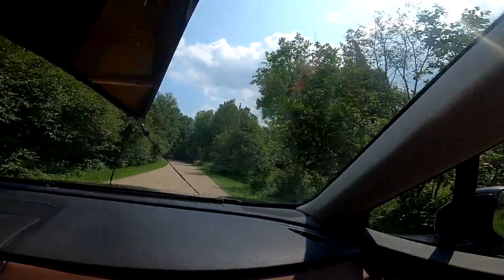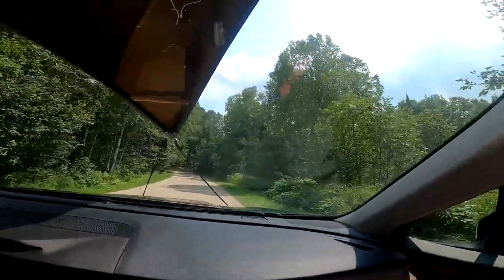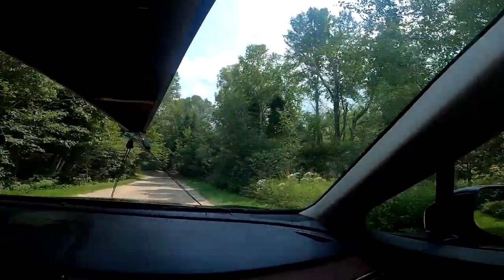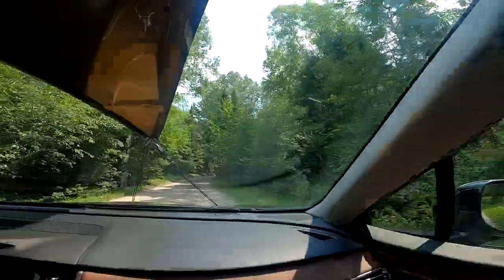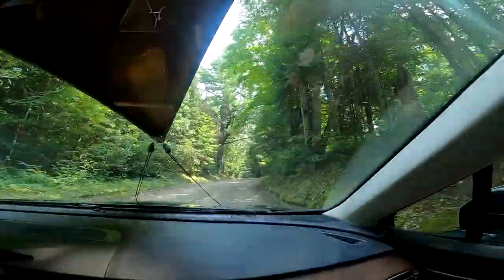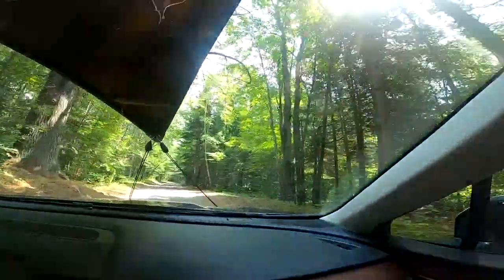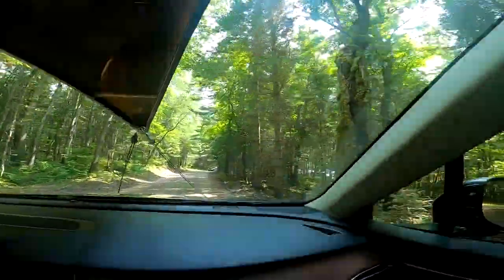Which means you have to paddle to get a campsite, and you can't reserve a campsite. You have to sort of look for it. You can reserve a lake so they know how many people are going to be on the lake at a certain time, but you can't reserve a particular campsite.